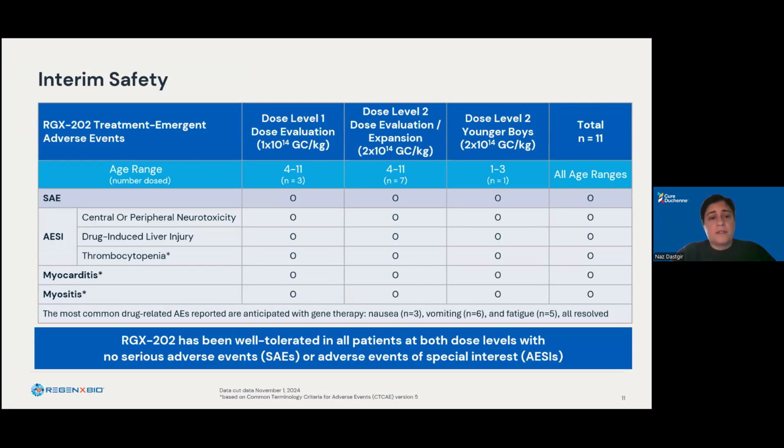These are adverse events that we think are relevant to our particular product that would be piquing our interest. This includes central or peripheral neurotoxicity, which is sometimes a concern with gene therapy, drug-induced liver injury, thrombocytopenia or low platelets, which can lead to dysfunctional clotting, myocarditis or heart inflammation, or myositis or muscle inflammation. So in all age ranges, all doses, all patients, we have not had any of those.